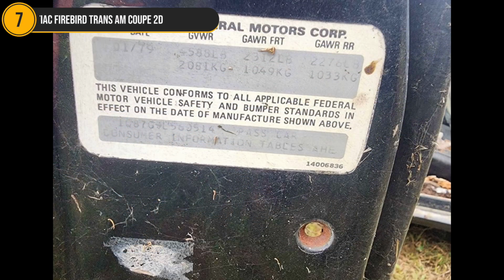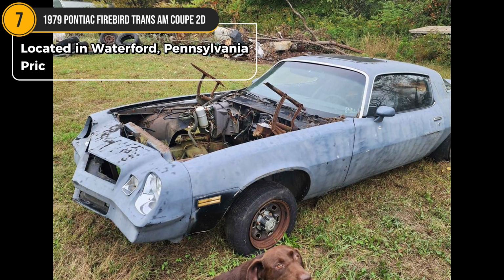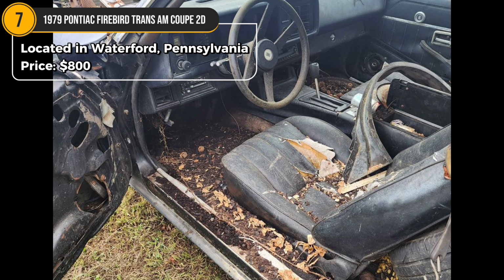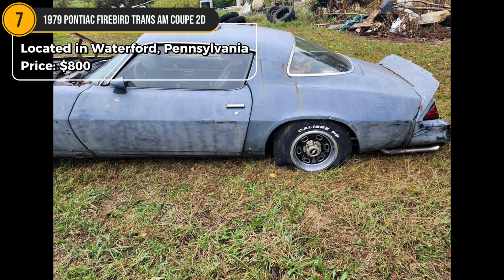7. 1979 Pontiac Firebird Trans Am Coupe 2D. Located in Waterford, Pennsylvania. Price $800. This Firebird is being sold as a parts car for $800 OBO. It has no title, but some parts like the front clip and stub are still in good shape.